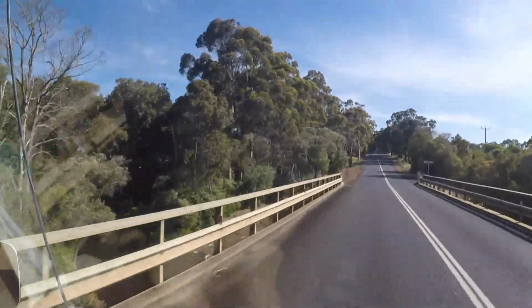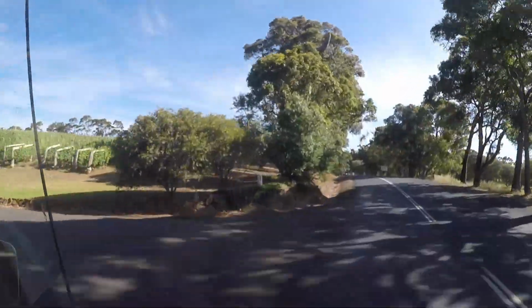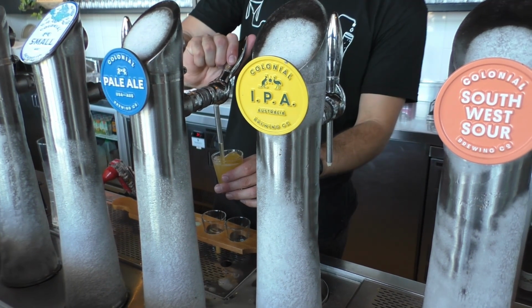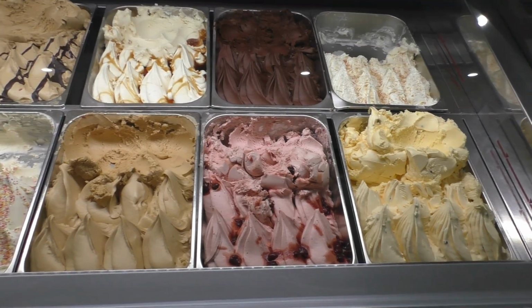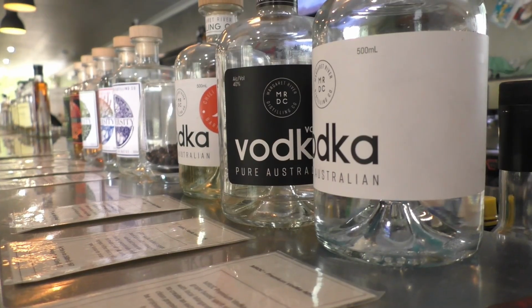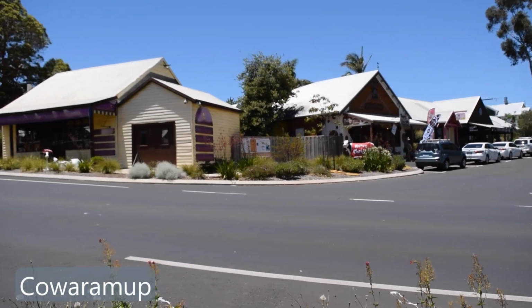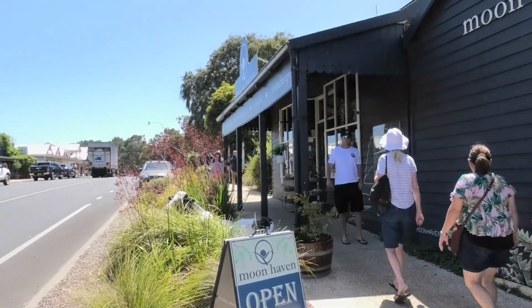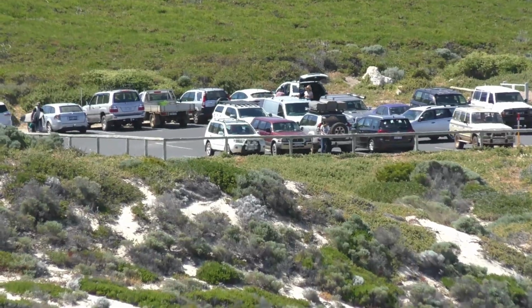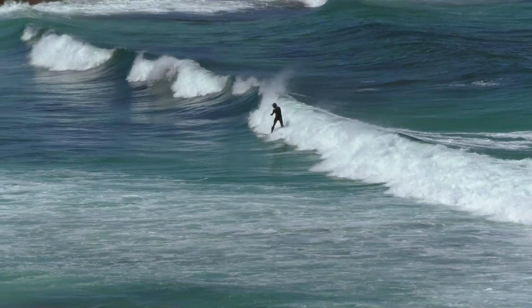From here, you can head inland, away from the coast and into the heart of wine country. Although this area is well known for wine, there are also breweries making beer, there's a chocolate factory, olive oil products, ice cream factories, cheese factories, a deer farm, distilleries, and so much more to explore. The town of Quarramup, locally known as Cowtown, is really the centre of much of this activity, and there's enough to see and do here to keep you busy for at least a week. When the surf is up, it's time to head down to one of the local surf breaks and watch the local surfers carving up the waves.